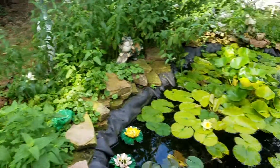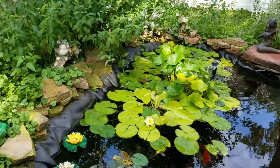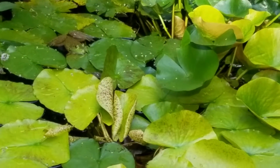Hi, Fred. And there's our frog in the water. He just jumped down. You coming over to say hello? They're not afraid. That is really funny. Are you going to sing to us, frog?